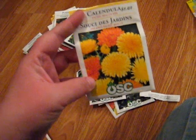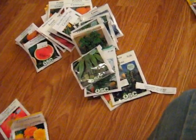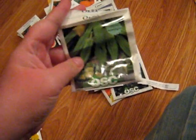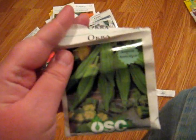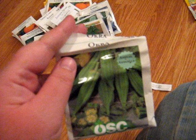Calendulas. These are a really pretty flower, but they're a great herb as well. I use these to make infused oils and creams. Okra, which I have actually never eaten. A lot of my southerner friends can't believe I've never had okra, but I haven't. It's not that popular up here. But I decided to grow some this year and give it a try.